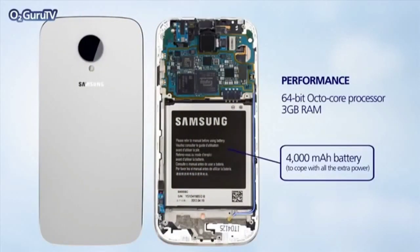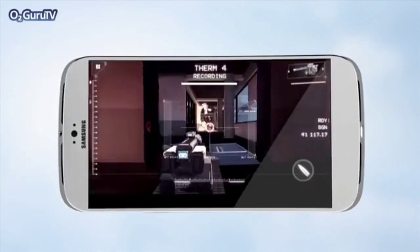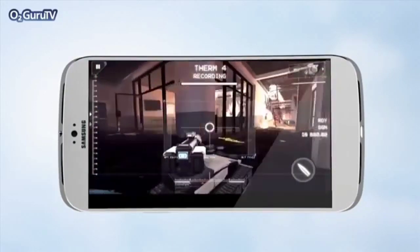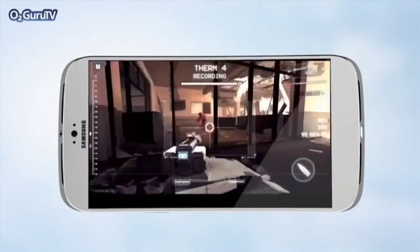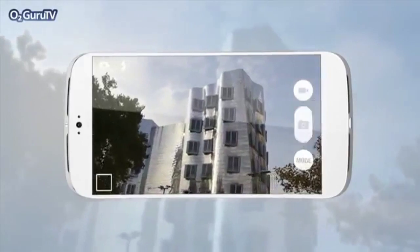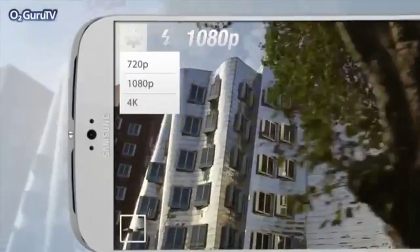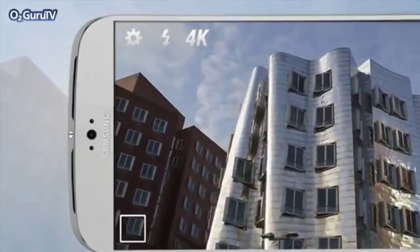Following on from the Galaxy Note 3, we expect to see the S5 cram at least 3GB of RAM, and taking its cue from Apple, also pack a next-gen 64-bit optical processor. With the smartphone camera market getting increasingly competitive, Samsung's slapped down the gauntlet with a 16-megapixel snapper capable of ultra-high-depth 4K video capture, we think so.